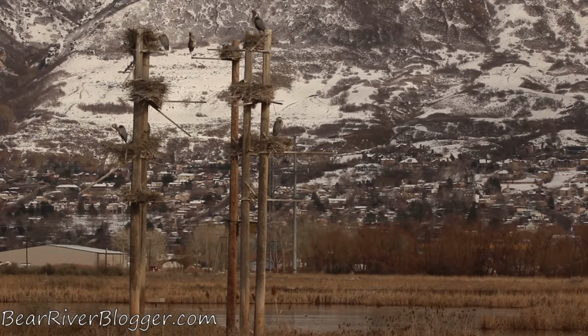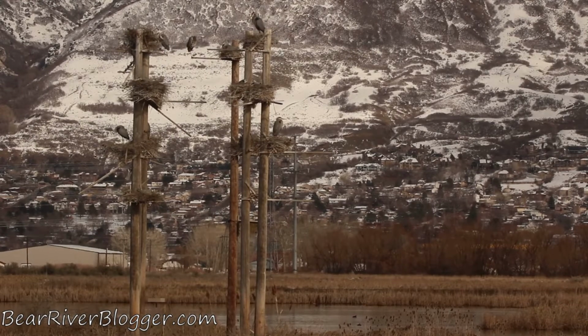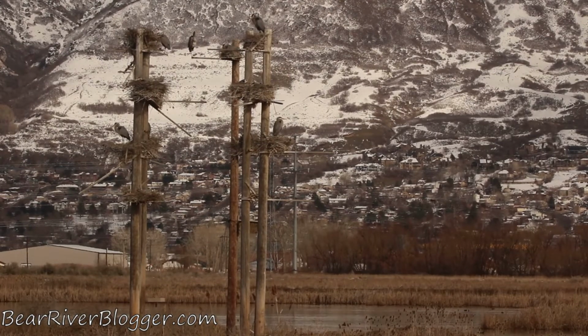So right now, for the next 3 to 4 months, it should be some good viewing, especially when the chicks hatch and they start growing up, and you get to hear how they start calling for food, and the parents start bringing the food back. So it's kind of getting into the good part of the year when things start happening on the nest. But anyway, it looks like things are kind of calm right now, but it won't be long.